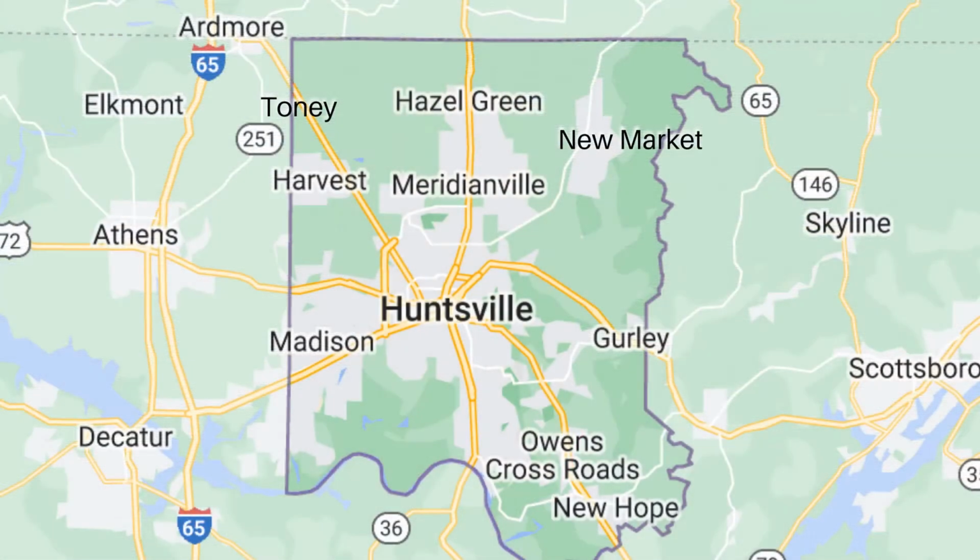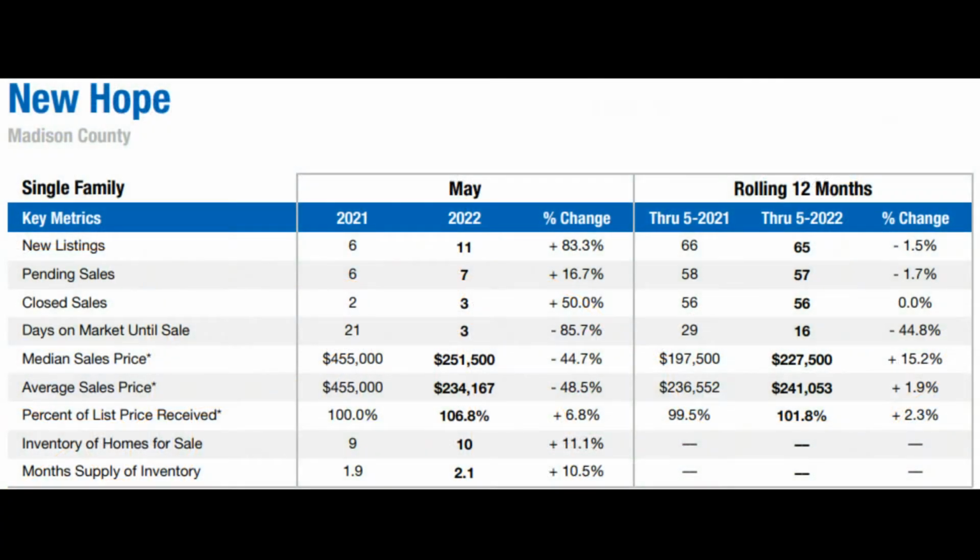So today I'm going to talk about the 5 most affordable suburbs and what you can expect to find in each one of them. So the number 1 most affordable suburb is New Hope. It's located to the southeast of Huntsville and borders Owens Crossroads, another suburb. New Hope is a little bit more rural, has a lot of farmland, several mobile home parks, but there's a really cute little downtown area, and there are several neighborhoods.